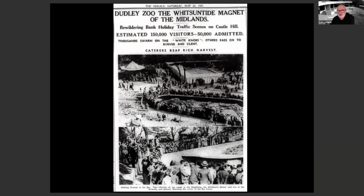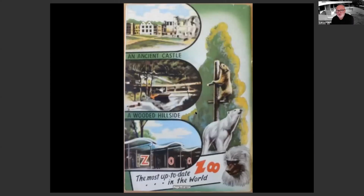And John's already said this great punchline of 150,000 visitors. And just to give you some idea of context, and I stand to be corrected on this, but 250, 275,000 visitors in a year now is what happens. So this was extraordinary. And these buildings provided a backdrop to the most up-to-date zoo in the world. You know, these were like spaceships landing here when you think in 1936, 37.